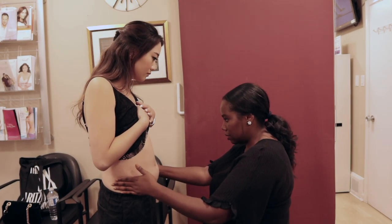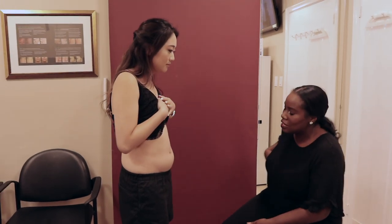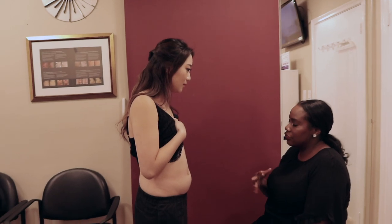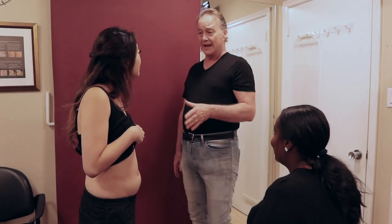I'm assuming you're right-handed. Yeah. Okay. So that makes sense. Usually when people are more dominant in one side, they're more flat, especially when you're working out, you probably feel it more on your right side. So even just focusing it on that side will definitely help. That's the thing about it. You are really a good candidate for this.